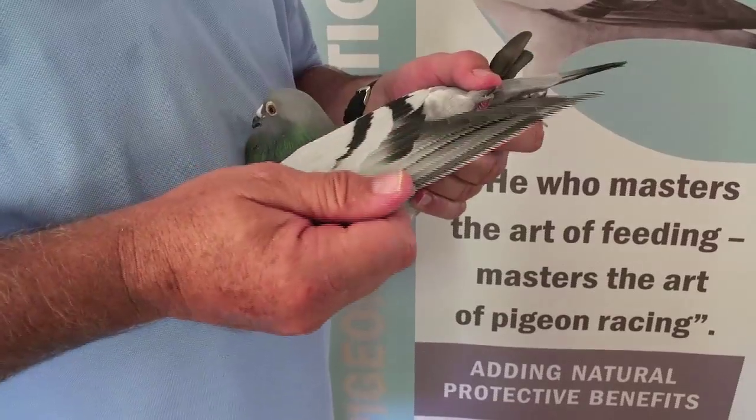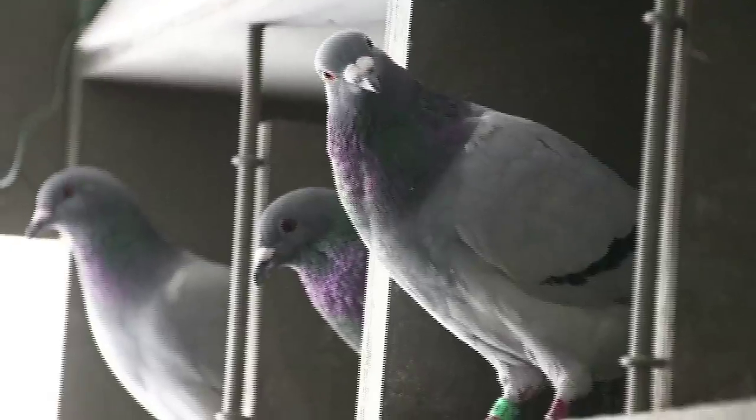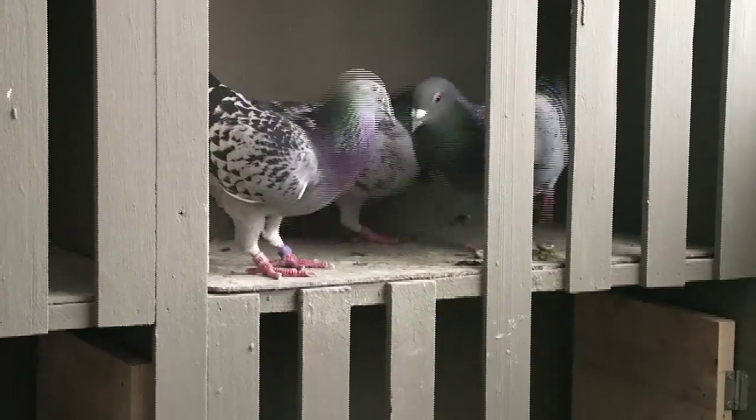Please give us a brief explanation in regards to the muscle structure of the pigeon. I spent many hours at Ghent University talking to professors and animal nutritionists there, and that's one of the few universities in the world that actually specializes in pigeon racing. It was discovered that a pigeon's muscle structure is made up of 15% white muscle cells and 85% red muscle cells.